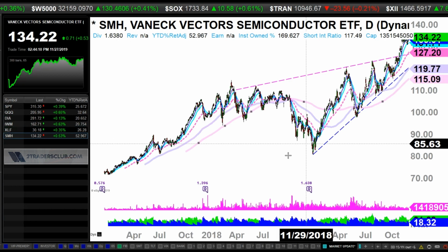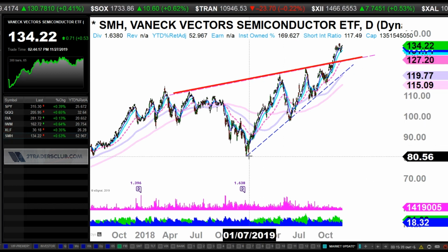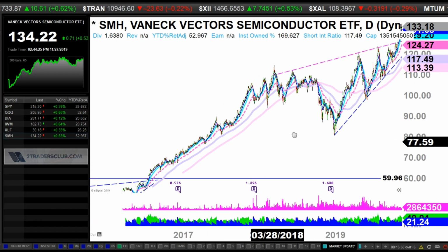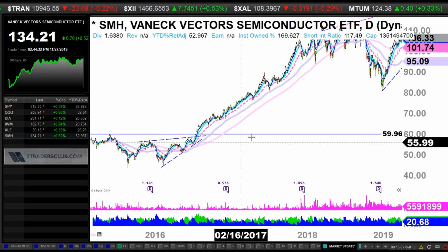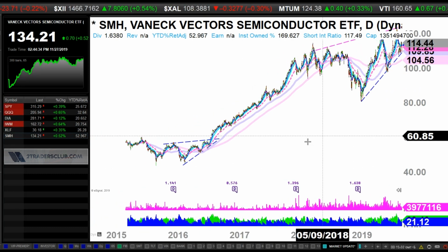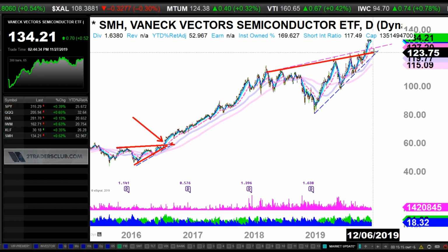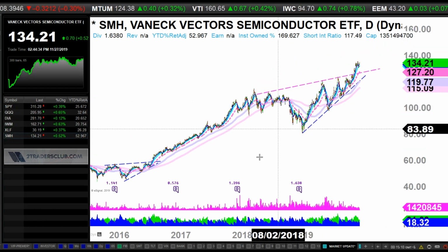One last look at semiconductors here. All right. Oh yeah, this is a bearish rising wedge. These wedges and all these things, we had an exact same thing here. What the hell is this? Why does this keep happening? Huh. I don't know. That looks like a breakout to me, right?